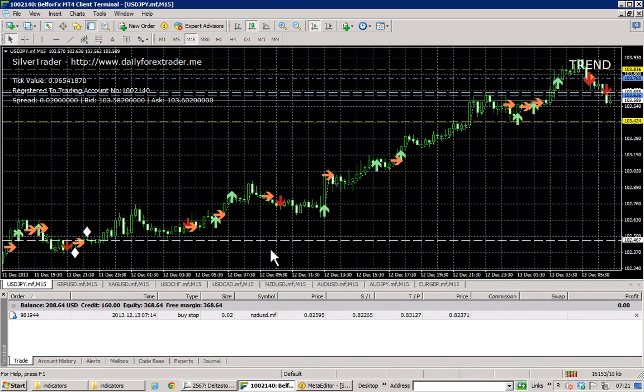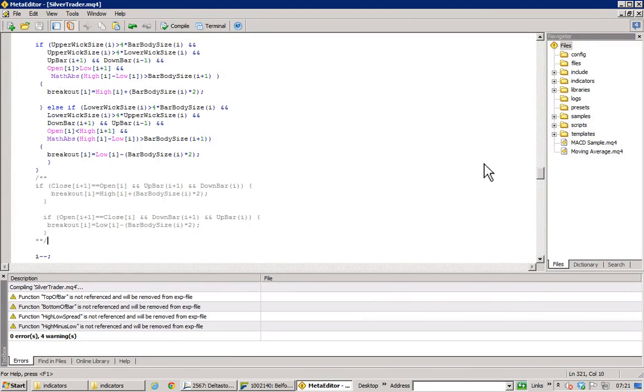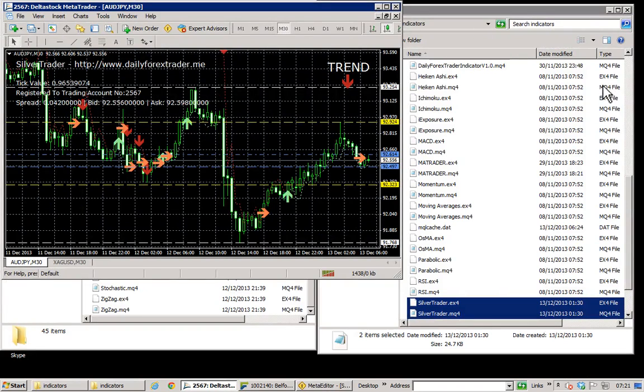How exciting! I'll post that. It's an NZD USD, and it's a buy. But don't do it yet. I'm going to post it on the site. That's my source code, which you don't want to see.